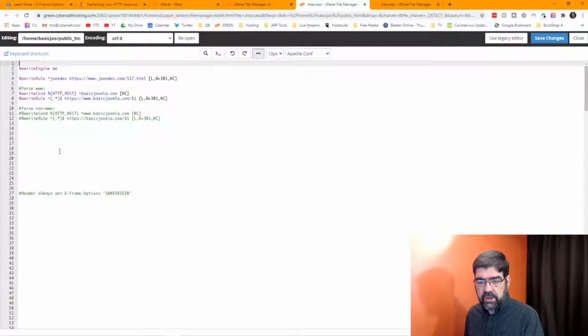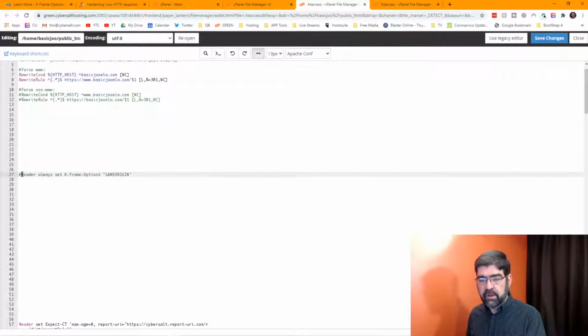And you'll see I actually already have the header here, but I have it commented out with a hash. All you have to do is just paste that in there. So we can go Control V, paste what I just copied from Scott's page. And all that's left to do now is to save.